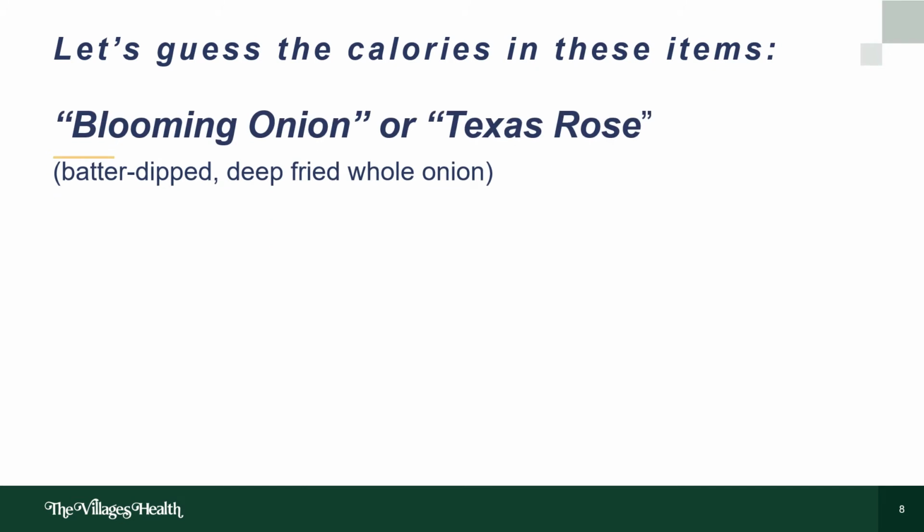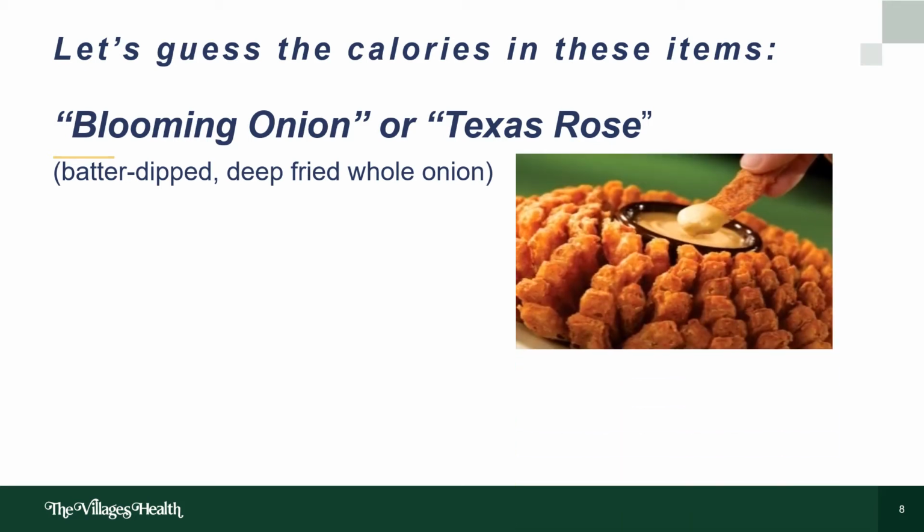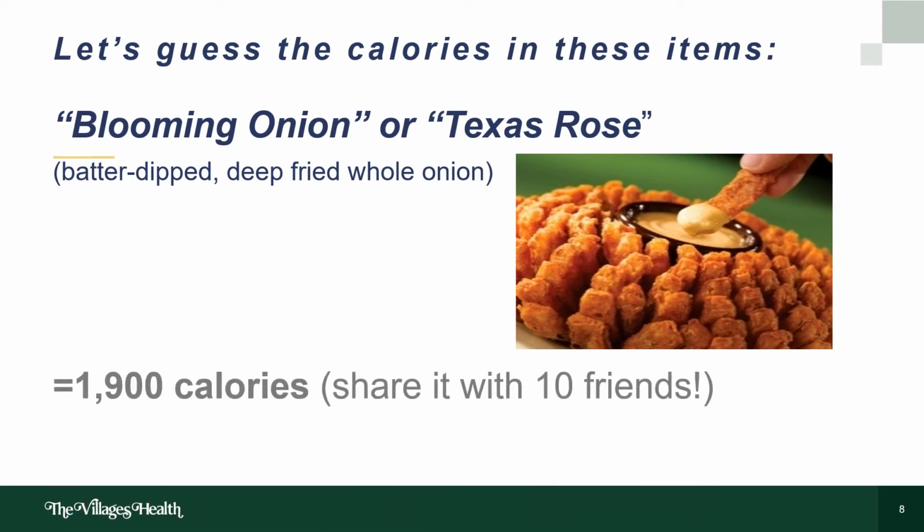Okay. How about a bloomin' onion or Texas rose? In case you don't know what that is, it's a batter dipped, deep fried whole onion. Any guesses? 1,900 calories. And it's on that area on the menu that starts with an A. It's an appetizer. It says on the menu it's supposed to serve 2. I say share it with, make friends with everybody around you and share it with 10 friends. Because an appetizer implies that there's still more food coming, right?